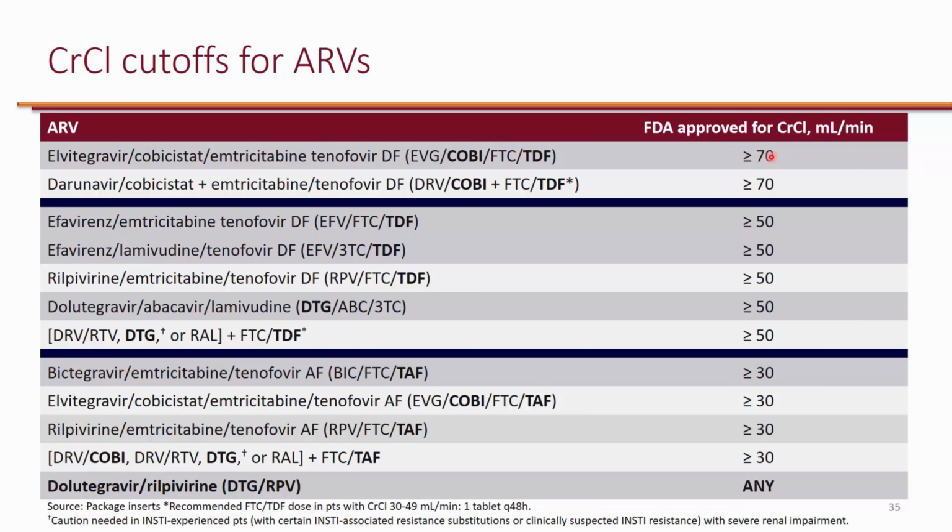Now, if somebody's creatinine clearance is 72, and you started and it goes to 65, you can continue. But if it goes below 50, then it's recommended to discontinue, and that's in the package insert. Now, with darunavir, cobicistat, and TDF, the cutoff is also 70, but they don't say anything about once it goes less than 70. So once it goes less than 70, you have to discontinue it because it doesn't have a statement about going less than 50. But with Stribild, definitely you can continue until it's less than 50. Once it's less than 50, you discontinue. But with darunavir, cobicistat, once it's less than 70, you discontinue.